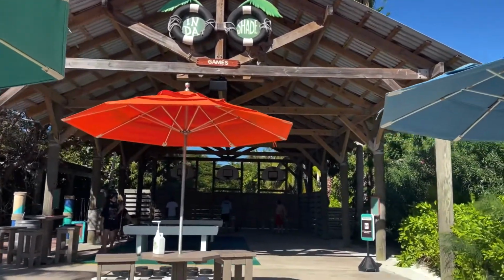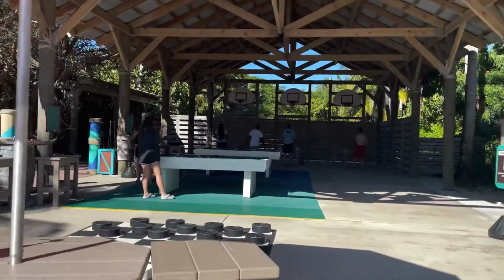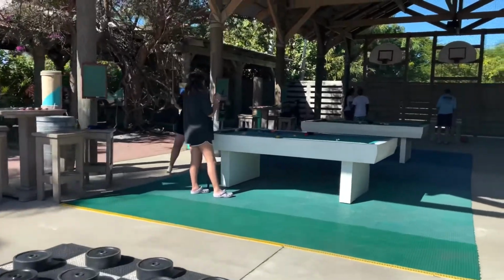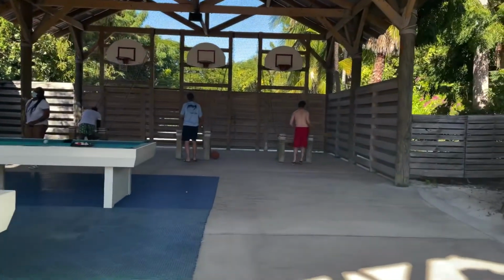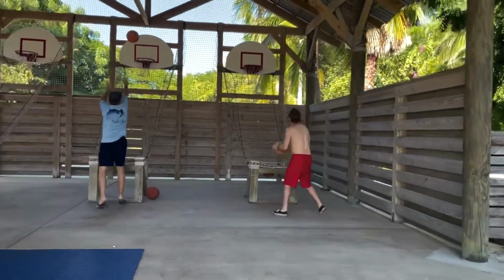And on the island, they do have a section where it's a little games and play area, kind of a sports area. So they have some basketball hoops set up for you to shoot some b-ball. Of course, I had to do that. You can play pool. You can play checkers and chess. So it's a great place for your family to get together if you want to play some games out there on the island. It's actually a lot of fun.